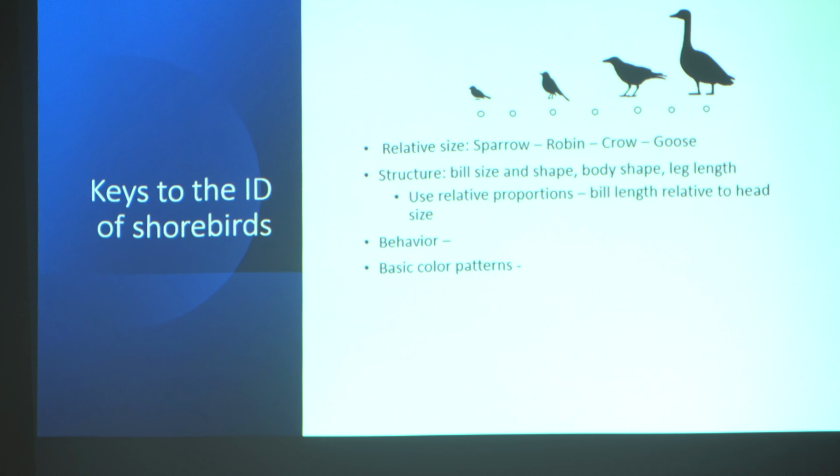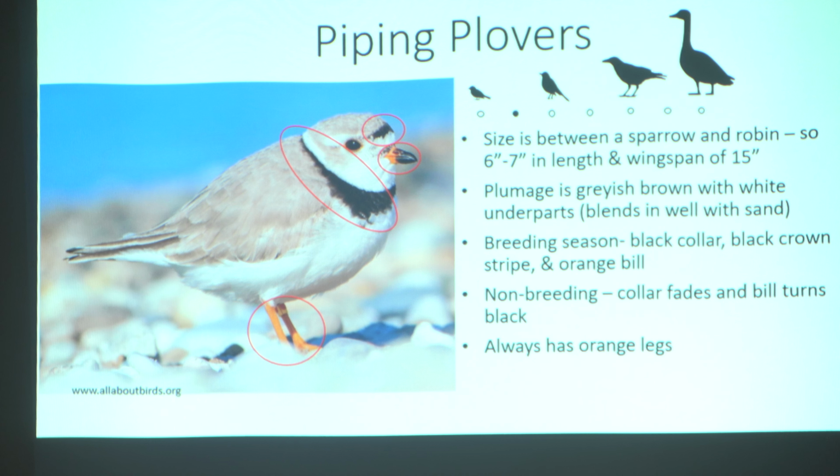So you're going to look at relative size when you're thinking about identifying a bird. Is it the size of a robin, a crow, or a goose? What's the size and the shape of the bill, the body shape, the length, and think about proportions of the bill length to the head. And when you're using that guide that Jen showed you, those are the kind of things you're going to look at to be able to identify the birds that you're seeing. Behaviors and color patterns as well.